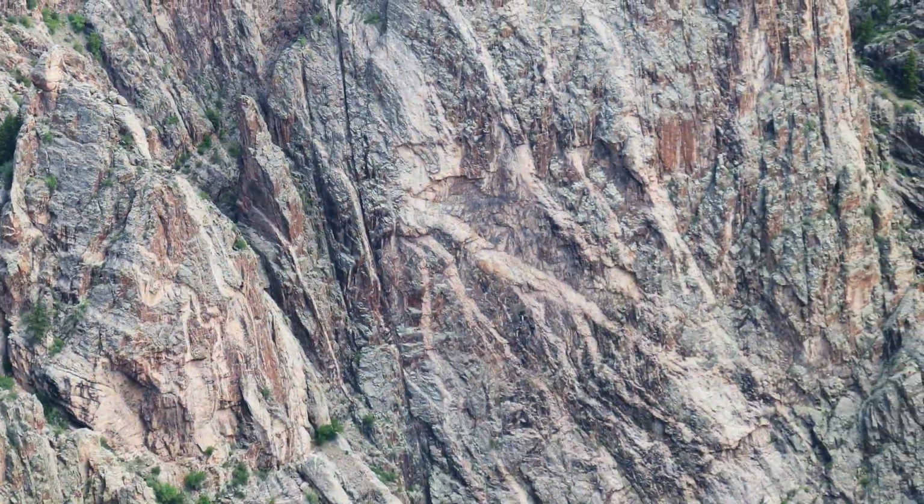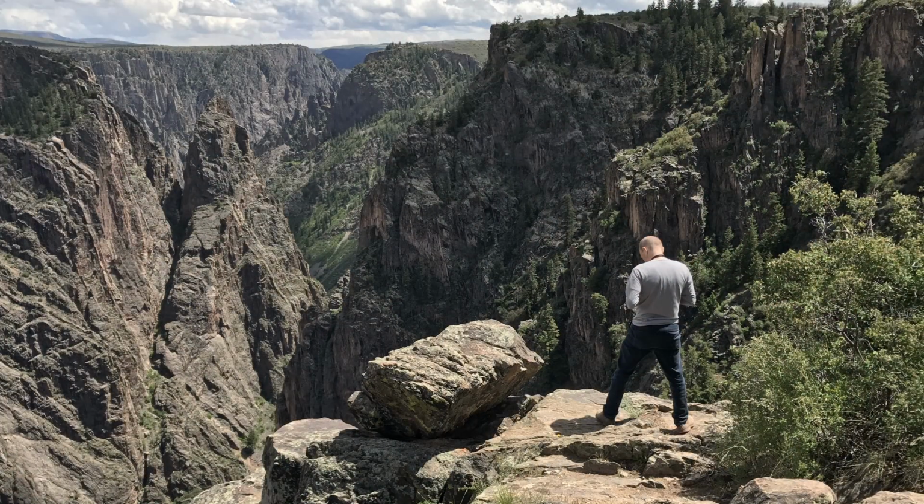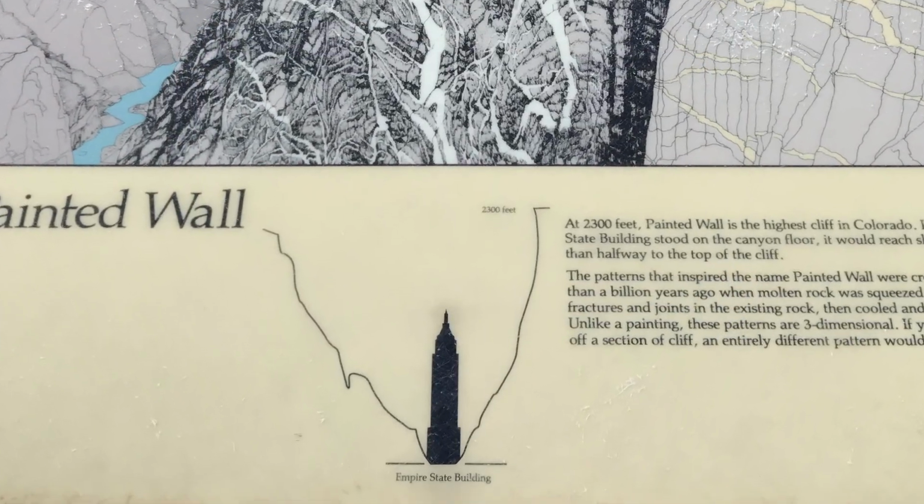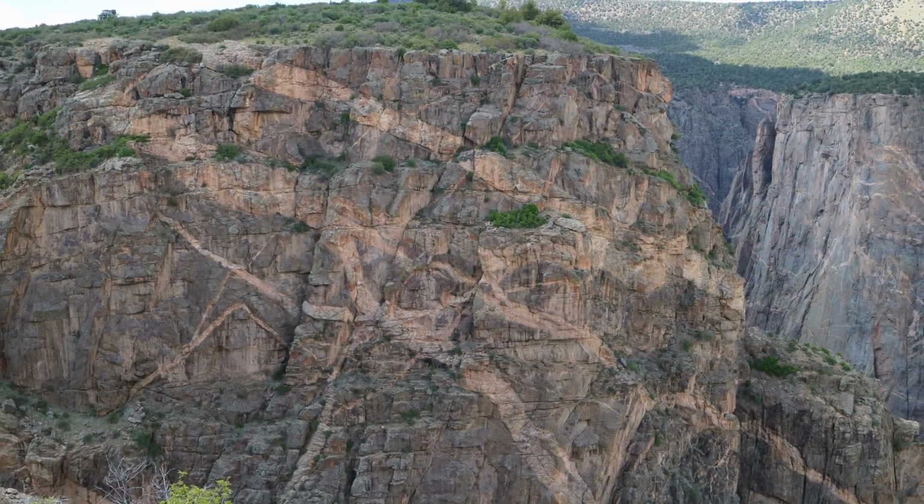The lighter color bands on the cliffs are volcanic rock, which seeped into the other rock about 1.5 billion years ago. You see this pretty much everywhere in Black Canyon, especially at the Painted Wall, the highest cliff in Colorado at over half a mile high.